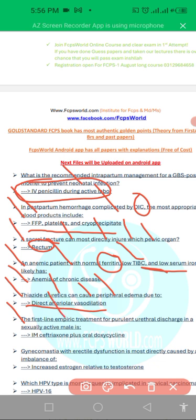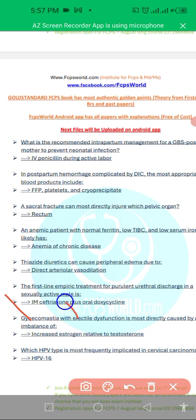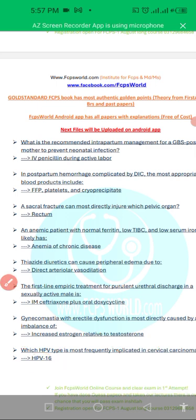First line empiric treatment for purulent urethral discharge in a sexually active male is IM ceftriaxone with oral doxycycline. Gynecomastia with erectile dysfunction is most directly caused by an imbalance between estrogen and low testosterone, which results in gynecomastia and erectile dysfunction. Which HPV type is most frequently implicated in cervical carcinoma? That is HPV 16, human papillomavirus 16.